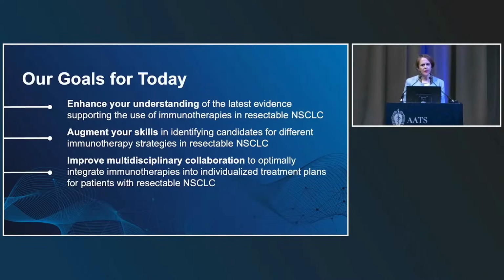So our goals today are to enhance your understanding of the latest evidence supporting the use of immunotherapies, augment your ability to identify appropriate candidates for this, and improve the multidisciplinary collaboration to optimally integrate these therapies into the treatment plan for patients with resectable lung cancer.